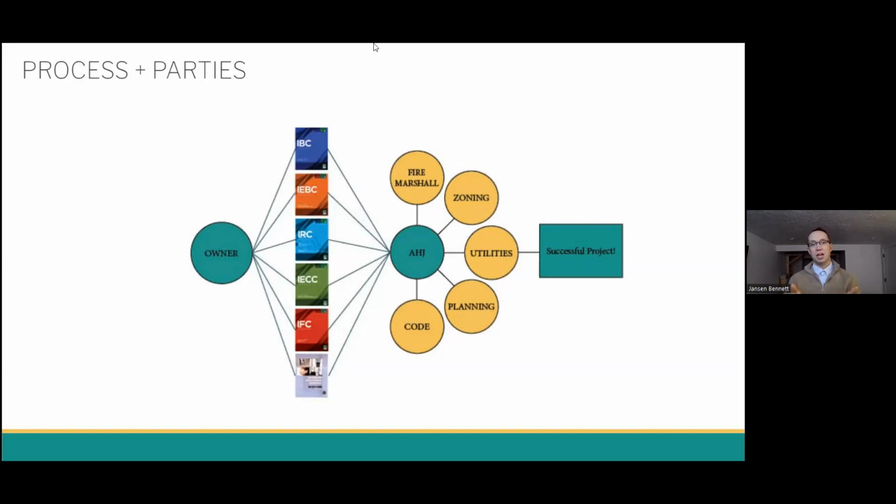And the AHJ is the person who can tell you and give you approval that your building is code compliant and that the proposed design can move forward. Although you will typically interface with the code official, once you submit the drawings or your documentation of the proposed design, they will give it to a whole host of other people, including the fire marshal, the zoning department, the utilities department, the planning department, all of whom will look at their applicable parts and give approval. And then once all of that happens, you can carry on and have a successful project.